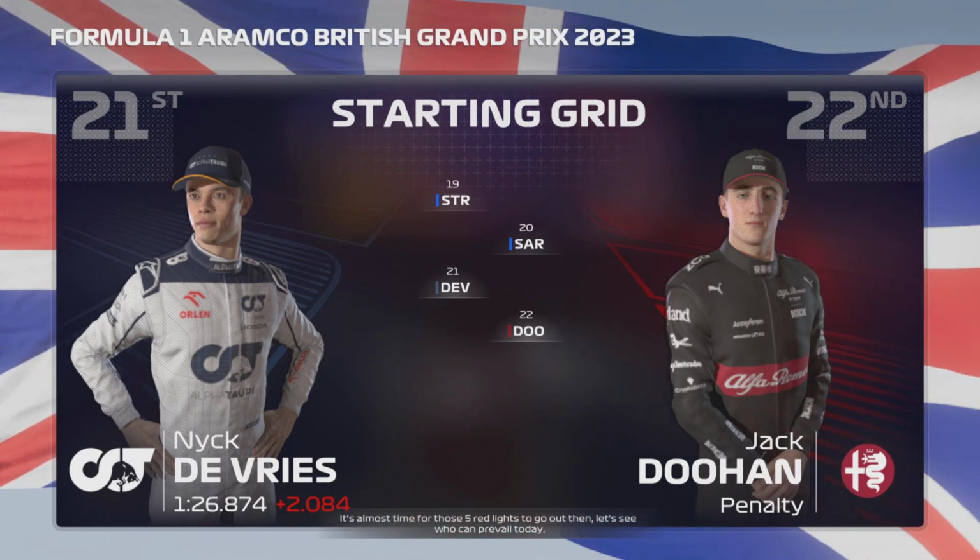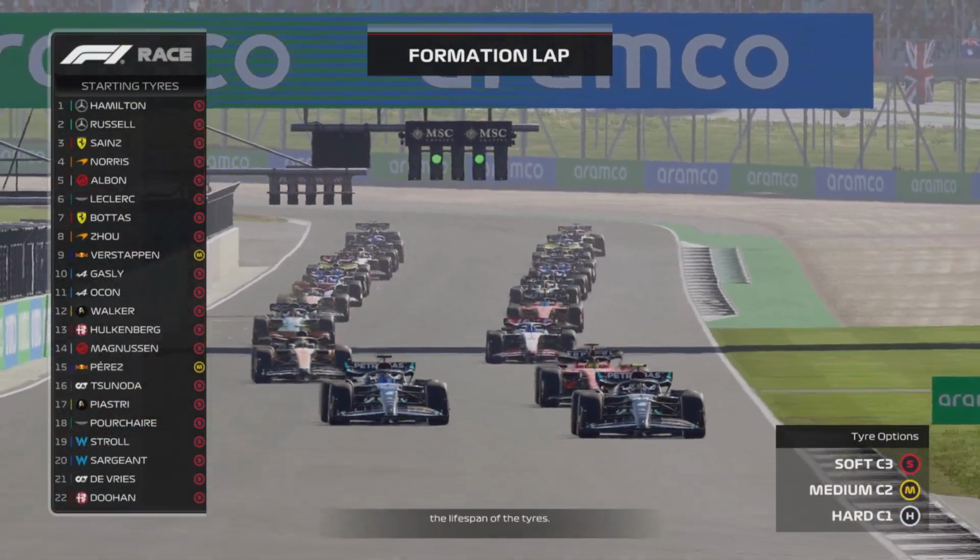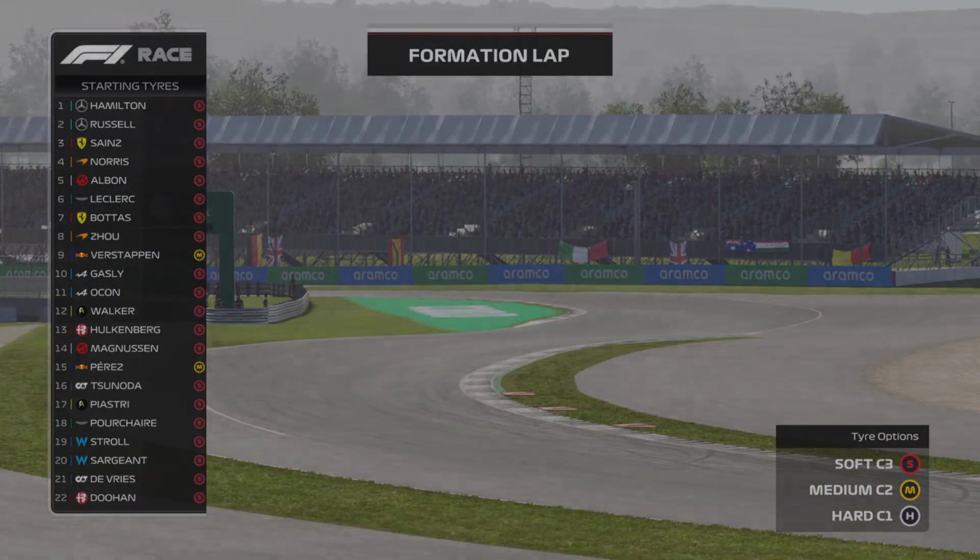It's almost time for those five red lights to go out then. Let's see who can prevail today, and see how the dry conditions could affect the lifespan of the tyres.